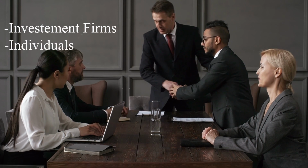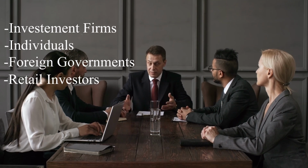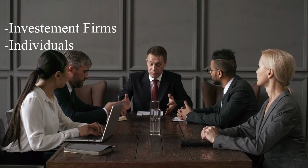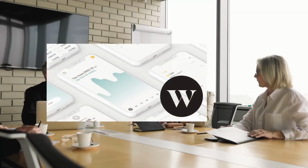So who buys Treasury bonds? Before the COVID-19 pandemic, buyers were investment firms, everyday individuals, pension funds, foreign governments, and retail investors. Retail investors are regular people like you and me that invest our savings through brokers. A broker is a person or a software that buys and sells assets of others. Wealthsimple is a popular one in Canada.